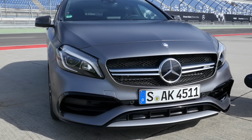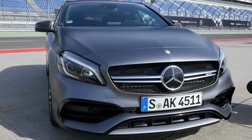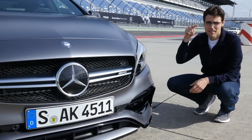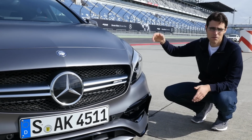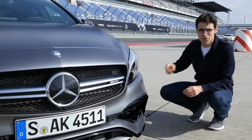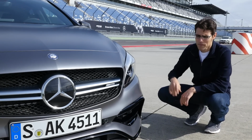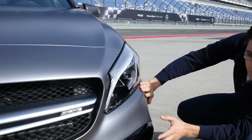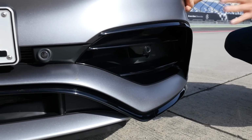As I said, we'll start with the AMG version. You know, there has been a renaming process, so all real AMG models are now named Mercedes AMG and then A45 or, you know, C63, whatever. So that's the new naming process. The AMG is in front of the name. And well, we have the special bumper here, sporty bumper. Everything is bigger as for the air intakes and so on.